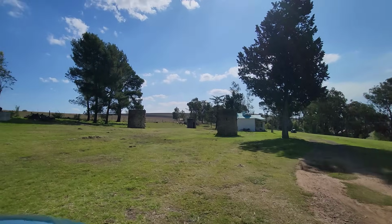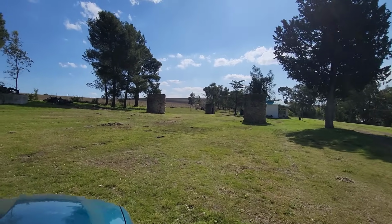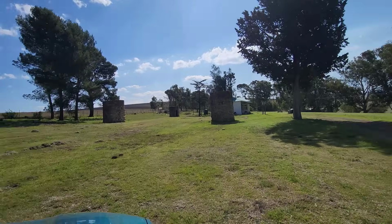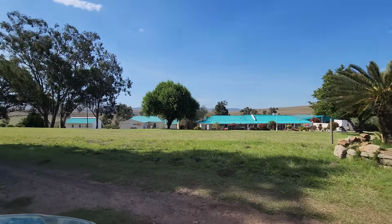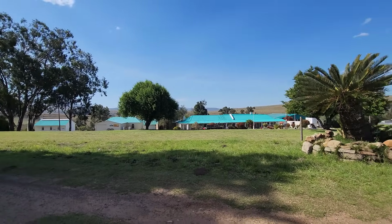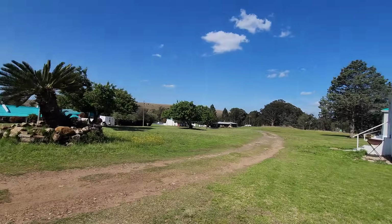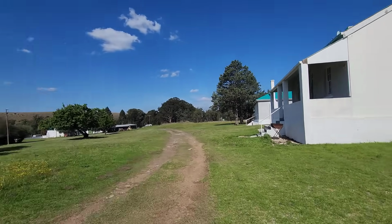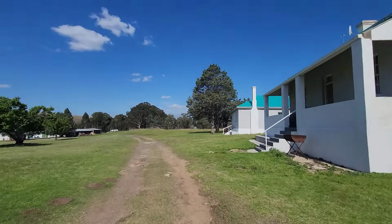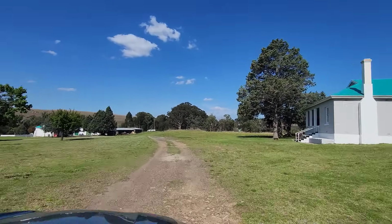So these forts? Well, they're definitely forts. You can see where the shooting holes are. Shooting holes, yeah. How incredible is this place? Okay, there was a church at the top there that we want to go and see.